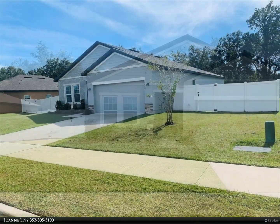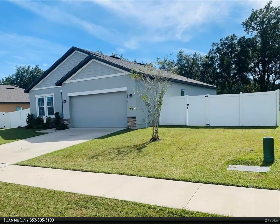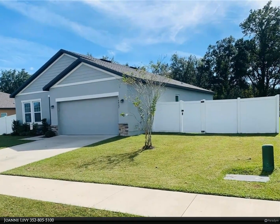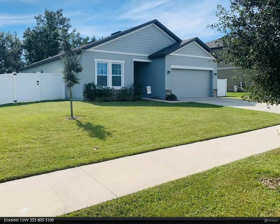Stunning 4-bedroom 2-bathroom like new house situated in the quiet community of Cherry Lake Landing. This home was built in 2019 and is move-in ready. You'll love everything about this like new home.